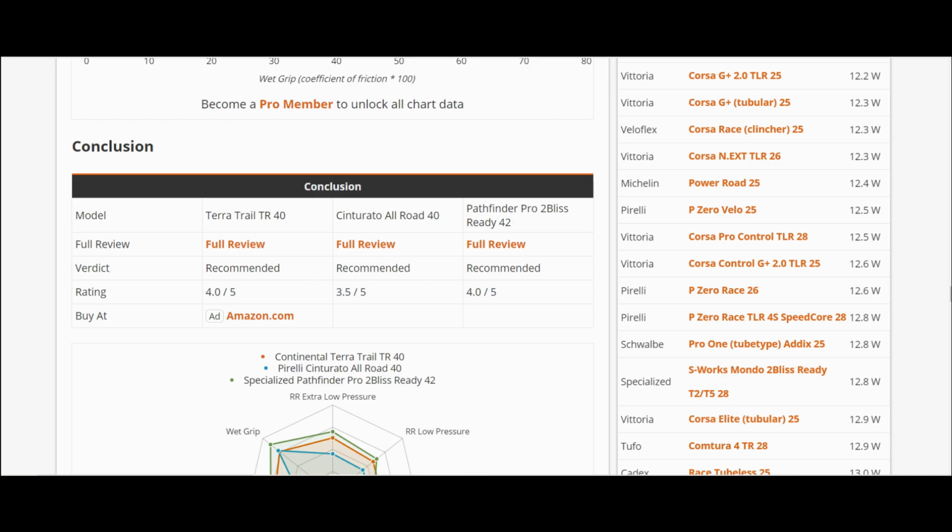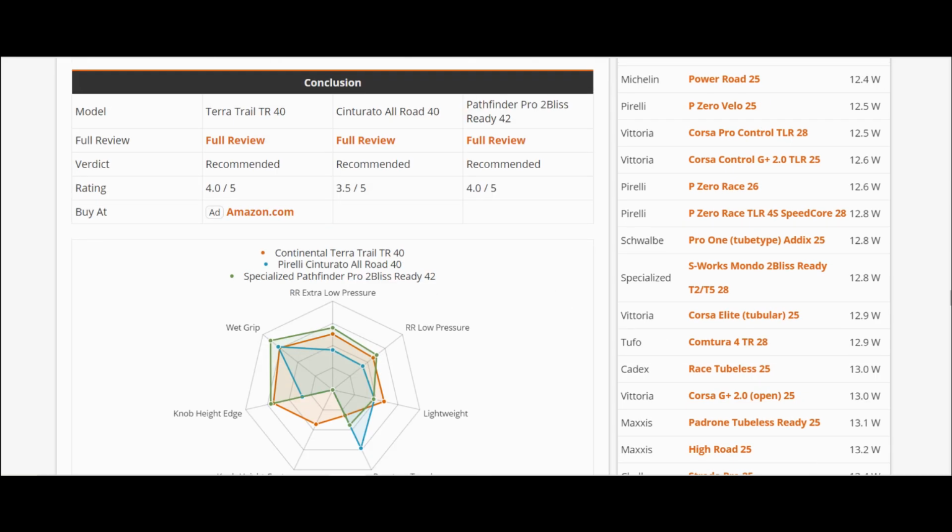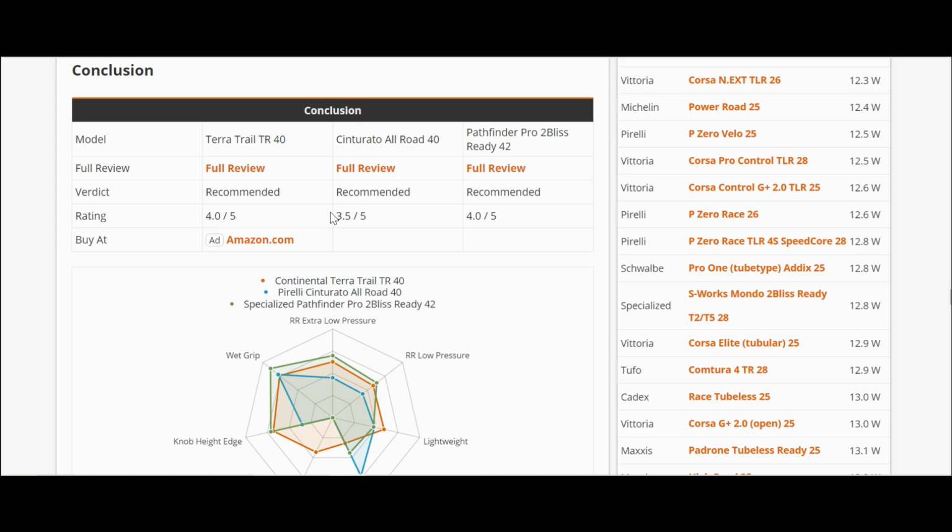total recommendation. There are other things that are important in our search for the best tire for the condition, so we don't lean too heavily on these scores. It's the other data that we tend to focus on.